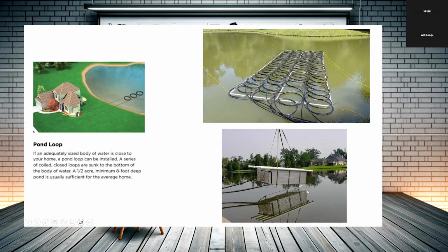This on the top is just plastic pipe in a slinky formation, and on the bottom, that's stainless steel plate heat exchangers about to be dropped to the bottom of a pond. And those, you can expect those to last 50 to 100 years typically. Again, the one that we have in Fort Wayne, Indiana, is a pond that freezes over in the winter. It's a lively pond full of geese and ducks and fish and frogs after 30 years, and it works great. We haven't had to do any maintenance on those coils in the last 30 years.